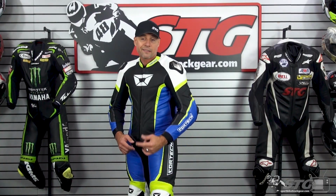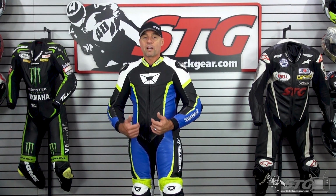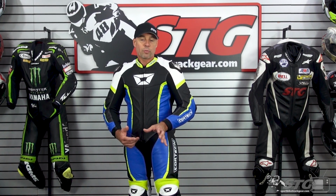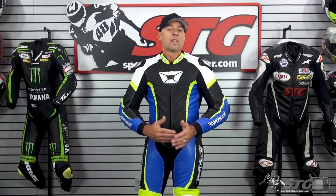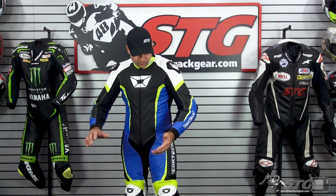There is a pocket in the liner of the suit that allows you to install a CE certified KNOX back pad. Myself, what I recommend for track riding is always going to be a standalone back protector. You get more coverage area from that and simply better protection. You can do what you feel is most appropriate for yourself, but once again, I think the standalone back protector is really the way to go.